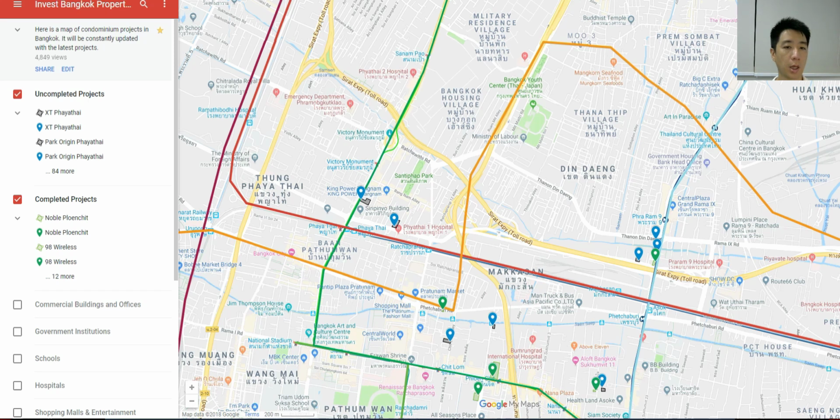So I will actually show you that acquisition cost in Bangkok is actually pretty low. So you can read my blog article where I mention the cost. I also explain the cost of buying a property in Bangkok on our YouTube channel, so you can take a look as well.